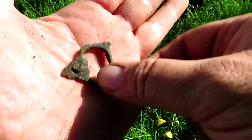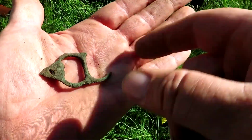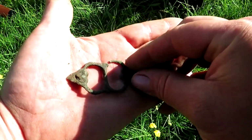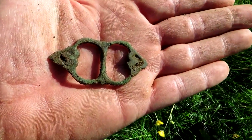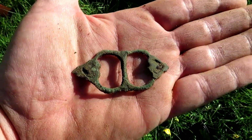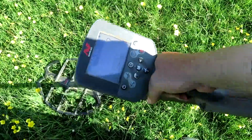Is it old brake? Did I do that? Yeah, possibly did that, but the quality of the metal is very poor. That's been in the ground for probably 400-500 years. You'd look a bit crusty after 500 years. Go on, look at this sweet signal I got here.